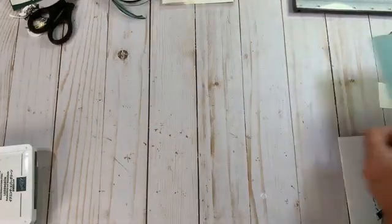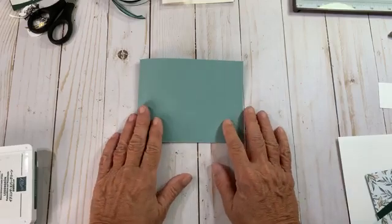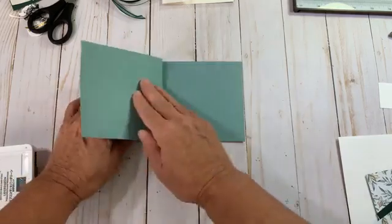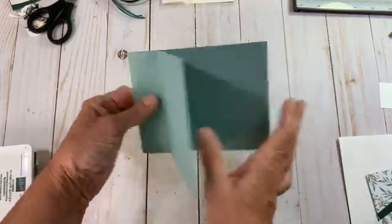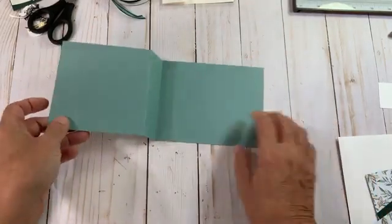Okay. Now that looks just so odd when it's scored like that. But what you need to do is just fold it in half, just like you would a normal card at the 5 1/2 mark, and then take this one right here and fold it back. Now, when we glue this together, that gives us our card. So simple, right? Absolutely so simple.